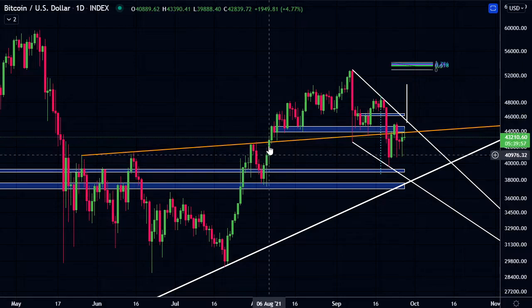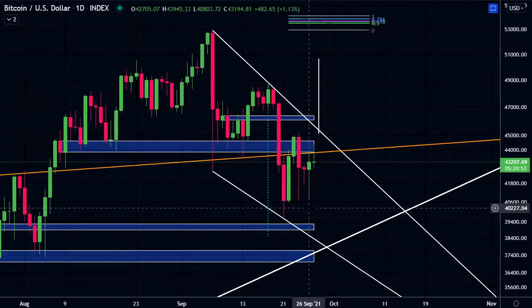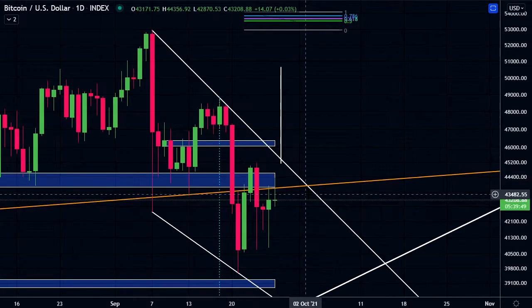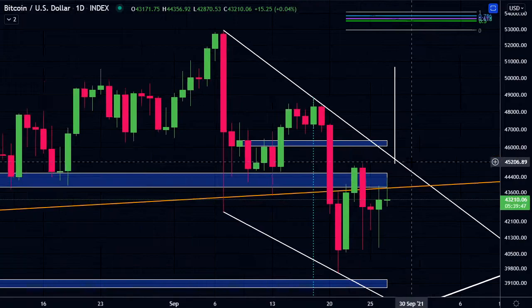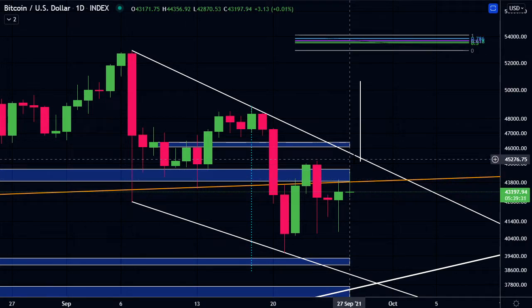Also have this orange trend line drawn, just connecting these two tops, and also got this top here on the pullback and acted as support on this pullback. And we did use it as support on these 2 wicks here. And we can see we've been dancing with this trend line recently, and currently we are below this orange trend line, but it is pretty much in line with this order block. So getting above both would be key.